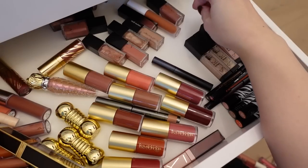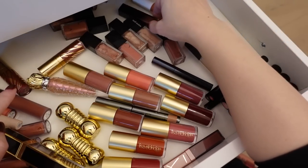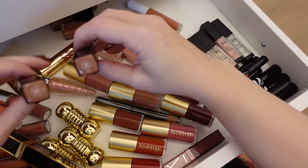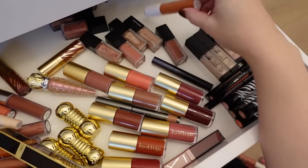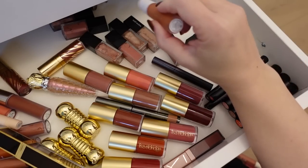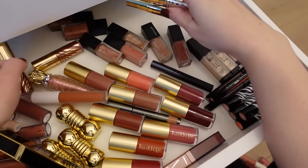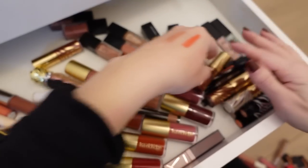M Cosmetics lip cushion I'm gonna hold on to. I'm gonna hold on to all of the Wayne Goss lip glosses. Those are relatively new. Oh, this is, God. Yeah, I have another one of these. Let me pull these two out. Another M Cosmetics. Can't remember what she calls these. They're not just lip glosses. Anyway, I like these. I'm gonna hold on to those. The Sisley lip glosses, I'm gonna hold on to. Those are relatively new.